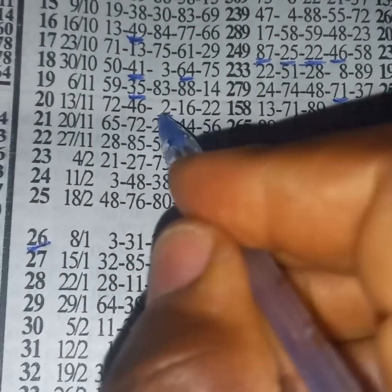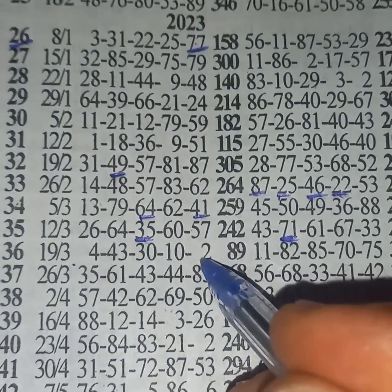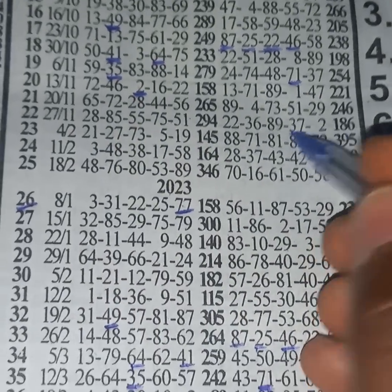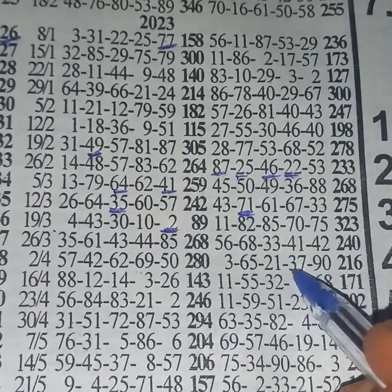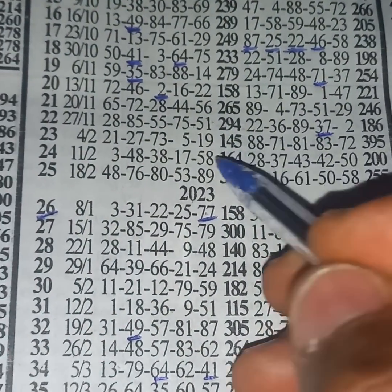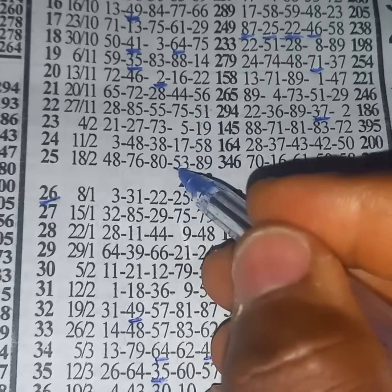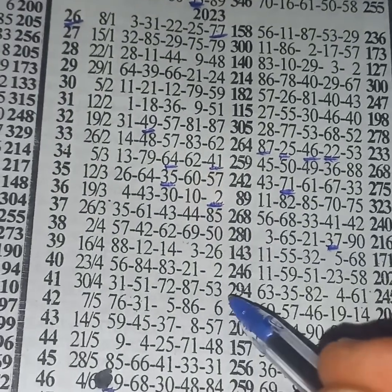Then following week, single 2 played. After single 2 playing, 37 fourth box machine. After 37 playing fourth box machine, 4 weeks intervals, 53 played.